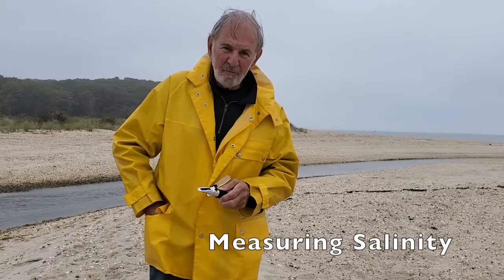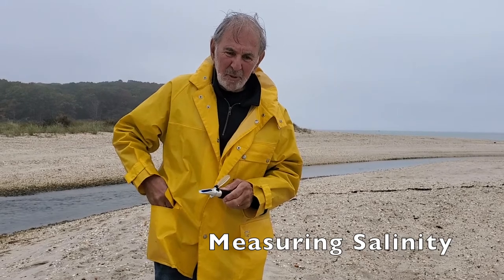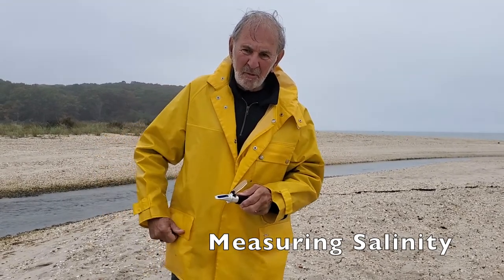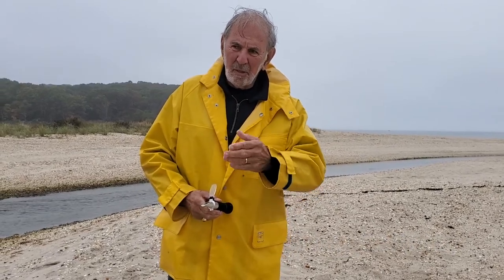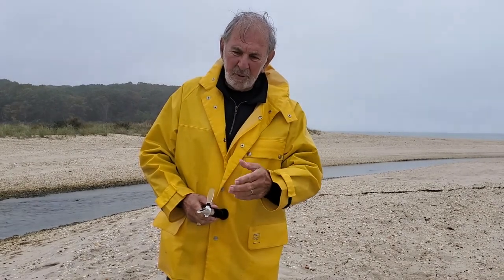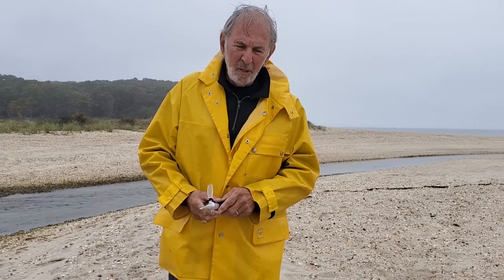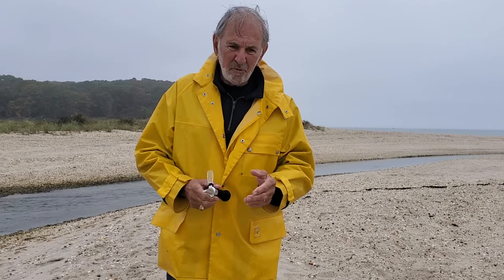That is an important factor. It determines the kind of fish and plant life that can live in the body. Now, this is an estuarine environment, so the salinity actually changes as the tide comes in and the tide goes out. And Squire's Pond empties out as more fresh water. When it fills up, it gets to be more salt water. So the animals that live in this kind of environment are quite hardy. They can tolerate wide ranges of fluctuations in salt water.